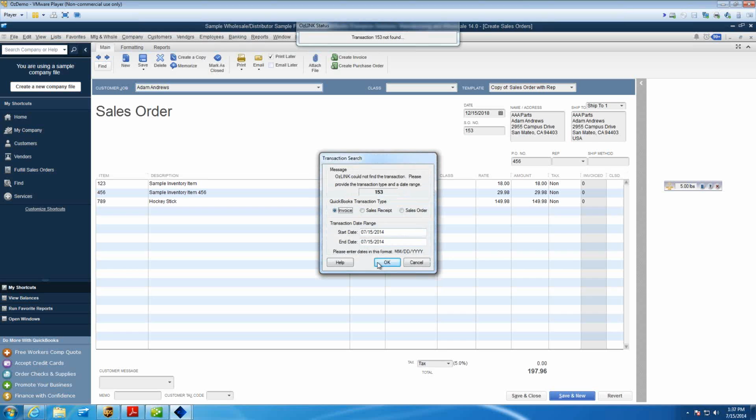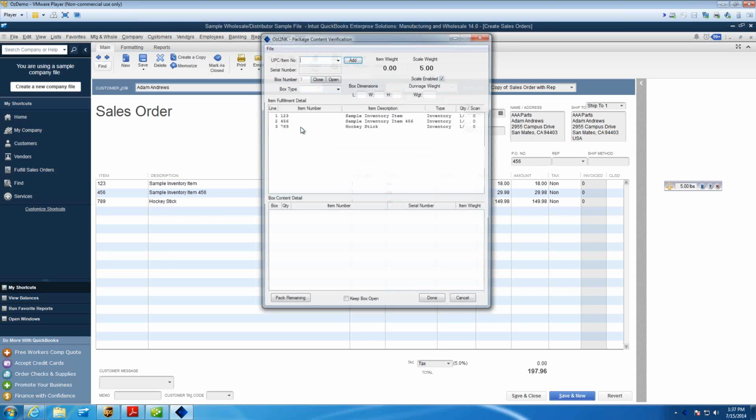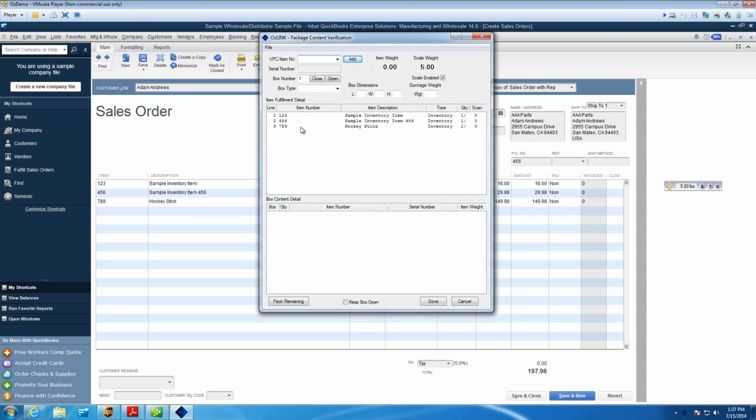This will then populate. It's going to ask what it is, sales order, and what day it was on, and it'll be OK. And then it's going to give me the pack verification module. As you can see here, the items that came through are actually the same ones that are over here. The quantities are listed here, and behind the pack verification module, those quantities are listed there.